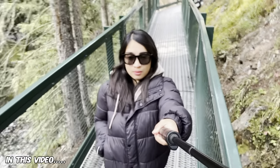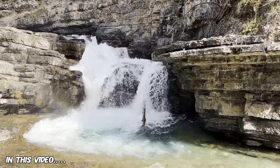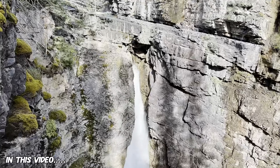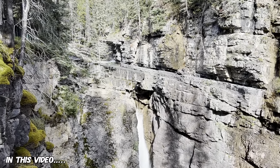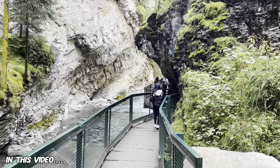Johnston Canyon is located between the town of Banff and Lake Louise along a secondary highway called the Bow Valley Parkway. If you're exploring the Banff area, Johnston Canyon is definitely a sight to see.